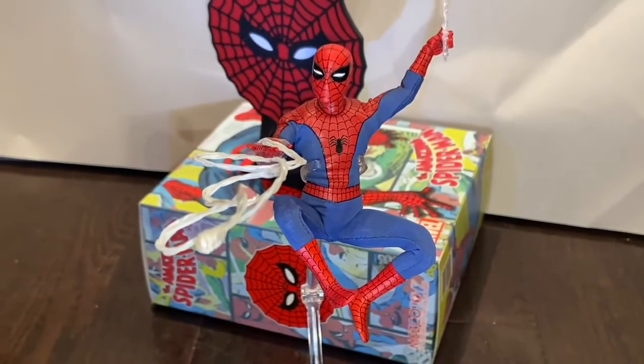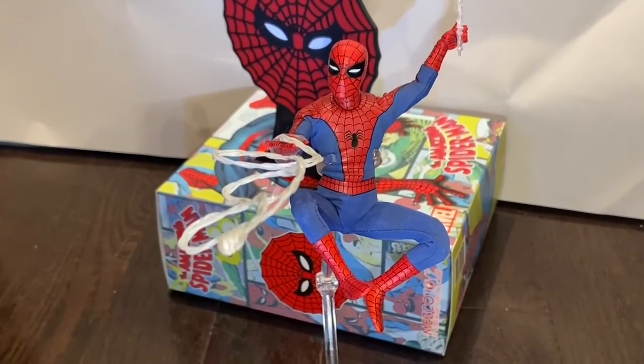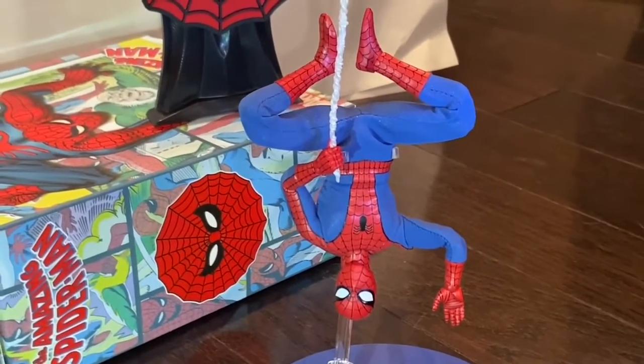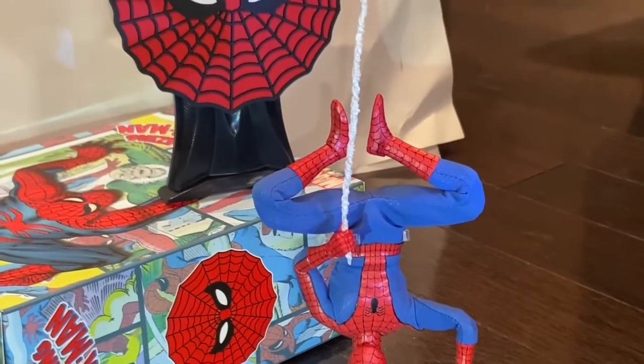They're 1:12, right? That's what they advertise, but they're not 6 inches anymore. They're shorter than 6 inches. And again, the tailored material on them got a lot more sloppy. The pins on their hands got a lot more sloppy trying to put them in.